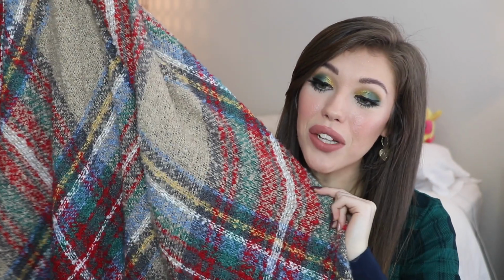So they have loads of different colors as well. They have one that's like a red and black. They have one that's a different kind of brown. They have a lot of different options, but this one was my favorite because it had green and it looked very festive. So I love this cute little poncho. I'm kind of obsessed with it.